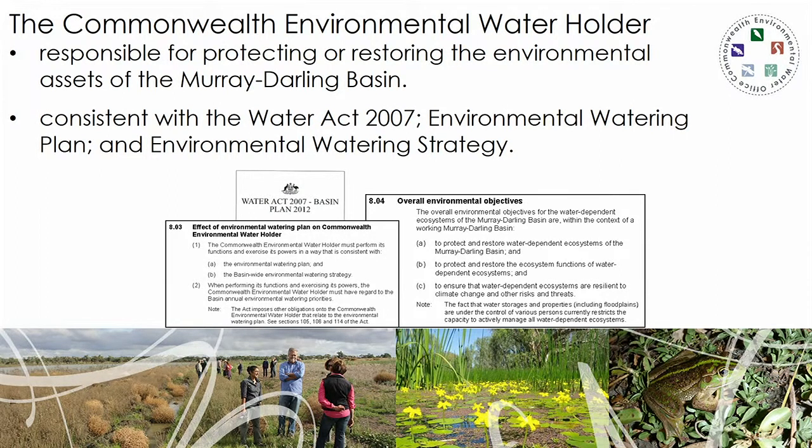Every decision I make as the Commonwealth Environmental Water Holder has to be consistent with the Water Act, with the Environmental Watering Plan, which is Chapter 8 of the Basin Plan that Philip already talked about, and with the Environmental Watering Strategy. And so this is the beginning of that first point I wanted to focus on.